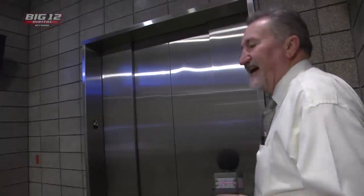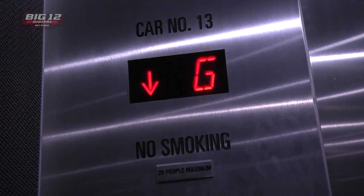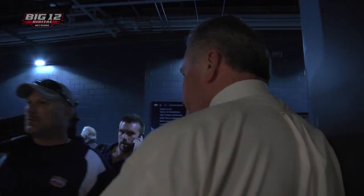Okay, now we've gotten through security. We're going to get on the elevator to go down to the field level, which is where most of the good stuff today is going to be happening. This is field level. It's where the court is. We're going to first stop by the media workroom, which is where all the media are housed. And all the team locker rooms are on this area. We're going to go into the locker rooms later, take a look at that stuff during the press conferences. It's open to the media to come in to interview players, so we'll take a look at that.